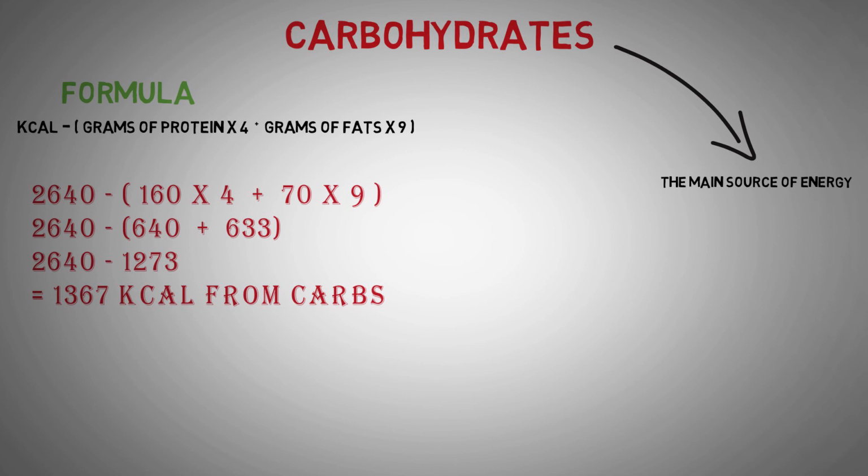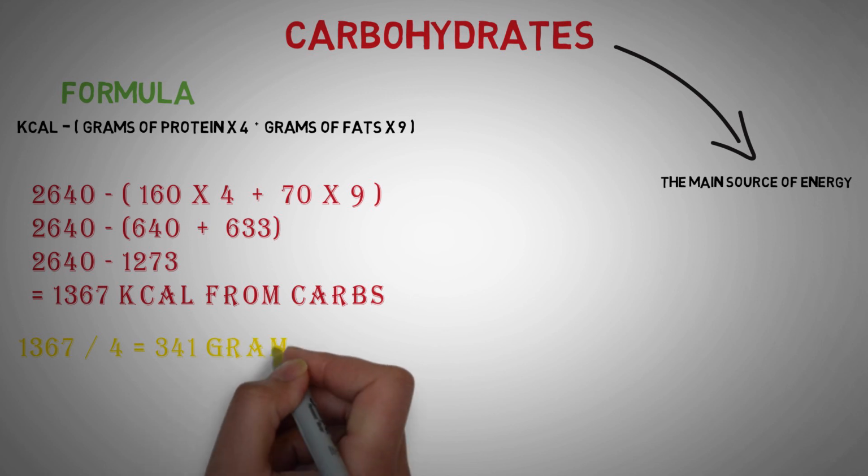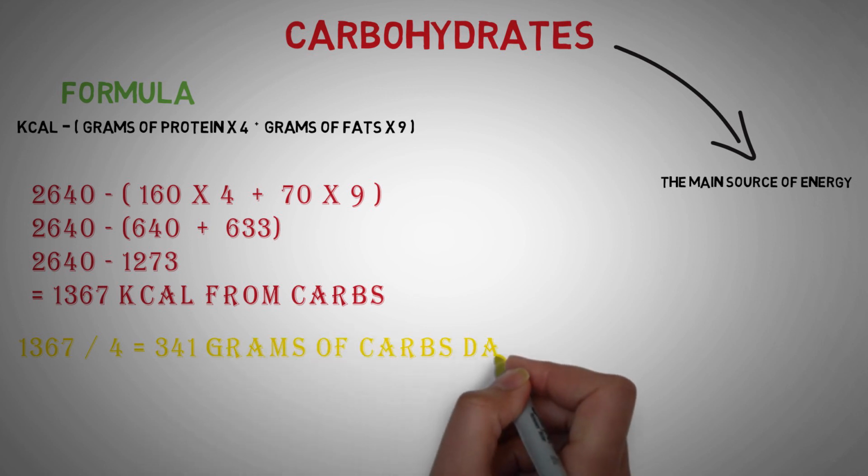And how do we find how many carbs to eat daily from here? You divide this number by 4 because, as we know already, carbs have 4 kilocalories per gram. So 1367 divided by 4 equals 341 grams of carbohydrates every day.